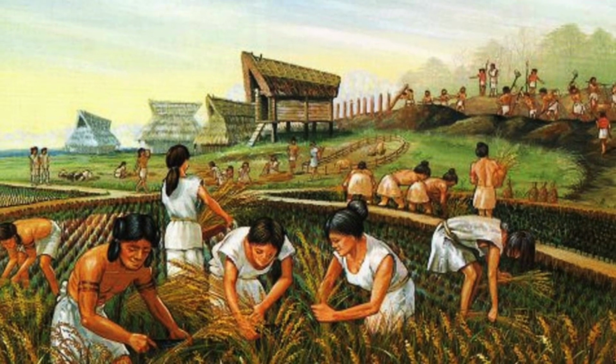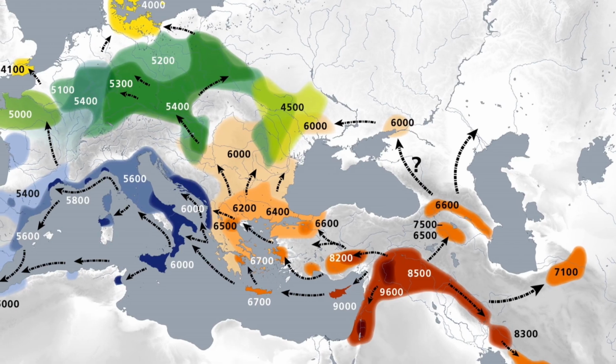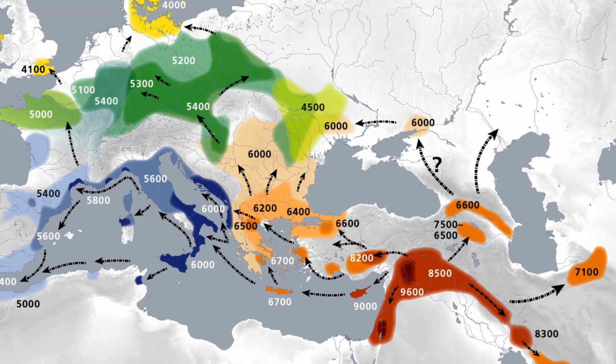Based on genetic studies, we know that Neolithic farmers generally had darker skin compared to modern Europeans, with brown eyes and dark hair. This contrasts with the lighter complexions that developed in Northern Europe over time. These traits, along with their shorter, more robust stature, are distinct from the later populations that would come to mix with them. As these Neolithic farmers spread across Europe, they came into contact with the local hunter-gatherers.